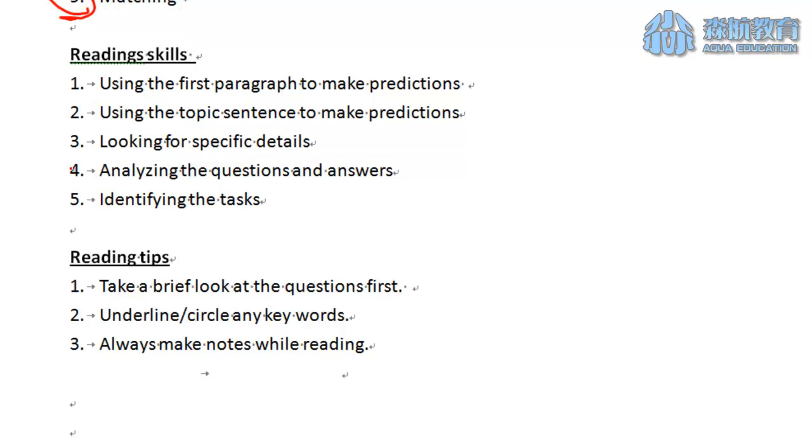And the second skill is really just looking at the topic sentence. Topic sentences are really, really important. They normally indicate what a whole paragraph is about. They sum up the whole thing. And looking for specific details, everybody knows that. Analyzing the questions and answers, yeah, this is really important too.